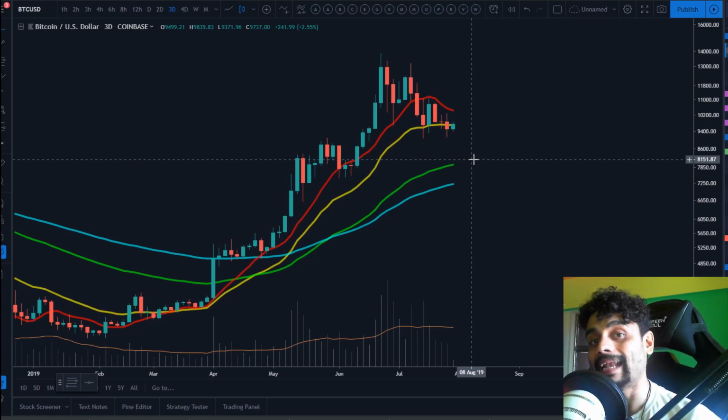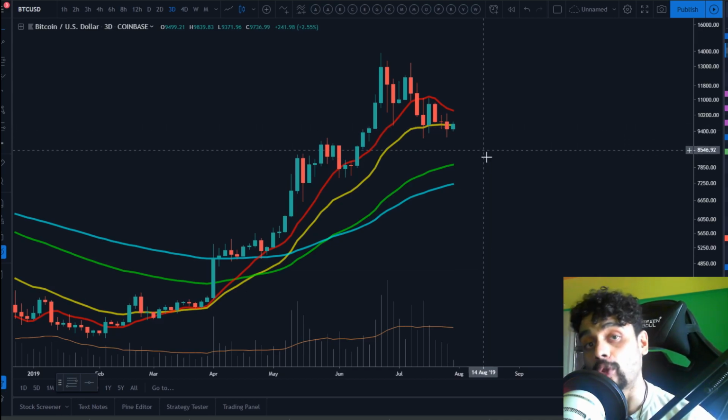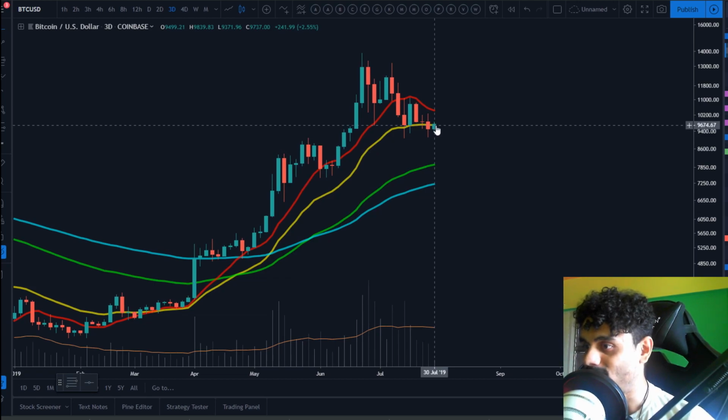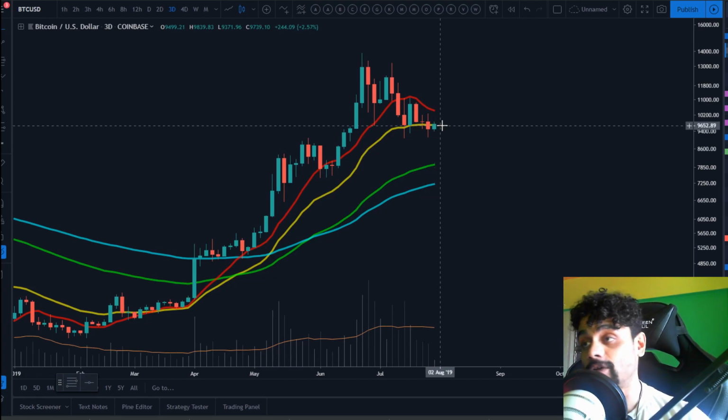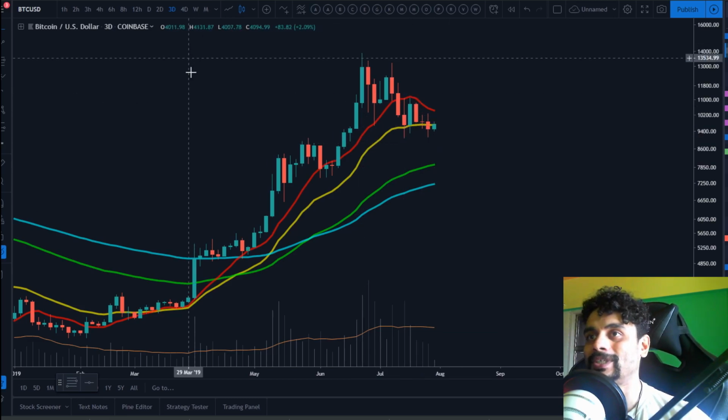I'm looking for an open and a close. We have the open underneath the 21 EMA now. Now, can we also close underneath, an open and a close candle underneath it? That's left to be seen. And when do we close this candle? The 2nd of August. We do have time. And now you guys know why I think today is an important day.